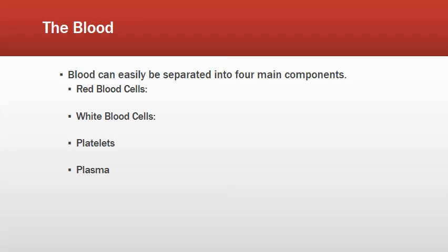The blood can easily be separated into four major parts. 44% of your blood by volume is red blood cells. Red blood cells contain a special iron-containing protein, hemoglobin, to chemically bind and transport oxygen. Red blood cells are one of the only types of cells in the human body that don't have a nucleus. There are roughly 2 million red blood cells that die every second, and another 2 million new red blood cells are produced in the bone marrow every second.